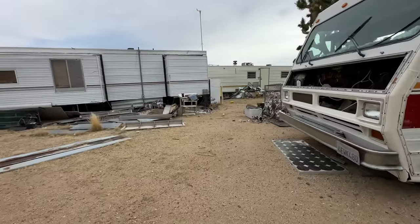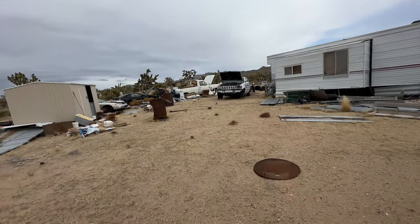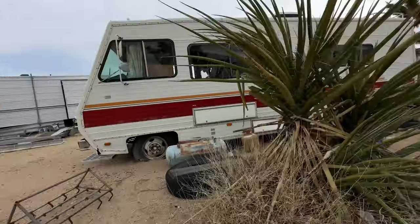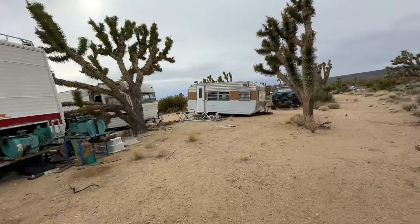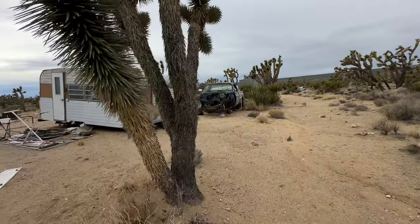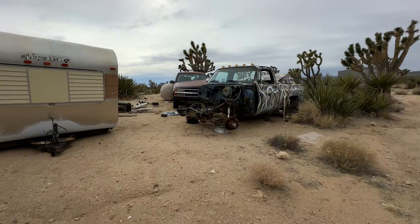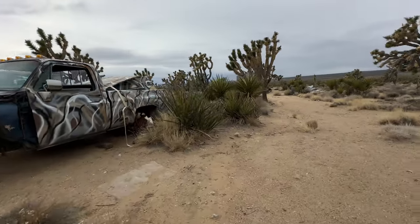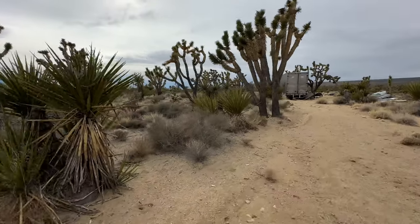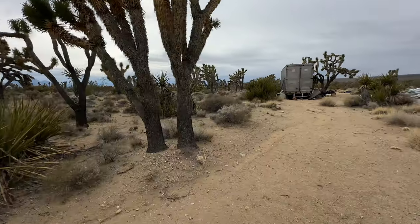Yeah, like I said, I don't know if there's actually anybody out here. I really don't know. I haven't seen tracks. I haven't seen footprints other than my footprints now. There it is again. So I'm getting a whiff of something. Oh, it could be the outhouse. There's an outhouse over here. It smells like shit.